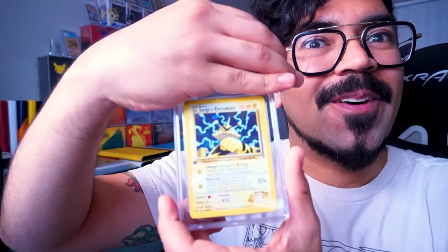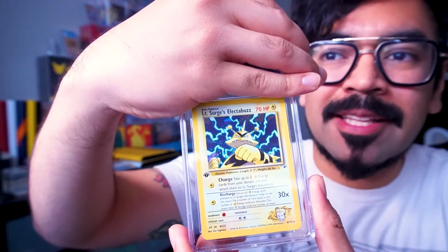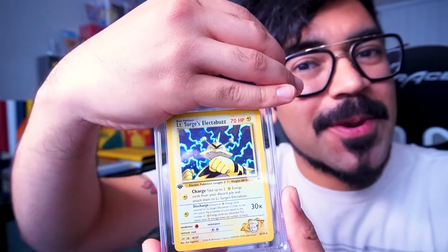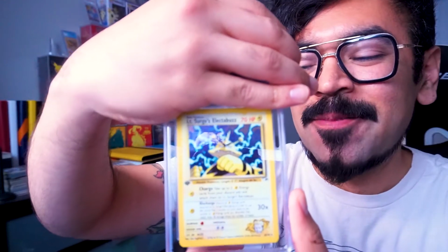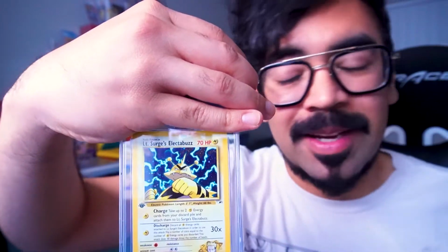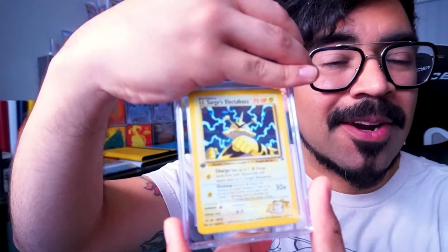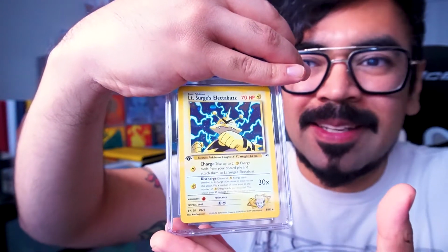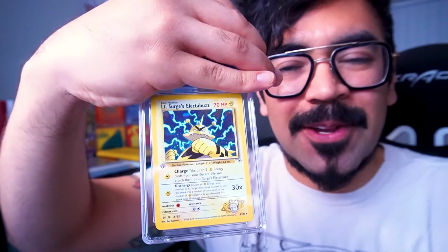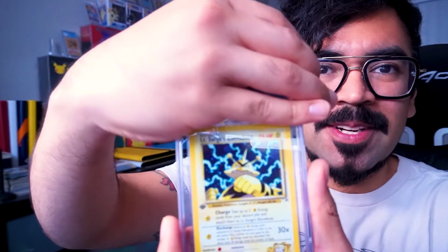I think so. Probably not everyone cares about this card. This is Lieutenant Surge's Electabuzz. Again, this is something that I pulled out of a pack, not these days, because who can afford vintage packs these days? This was way back then. I remember the store that I went to, and it was the same store that I went to get my Blaine's Charizard. That was a first edition. That was awesome. And this is another card that I'm super proud to have. It's one of the better conditioned cards that I've had over the years, period. And that's a hard thing to do over the course of 20 years. All right, so let's go ahead and check this out.